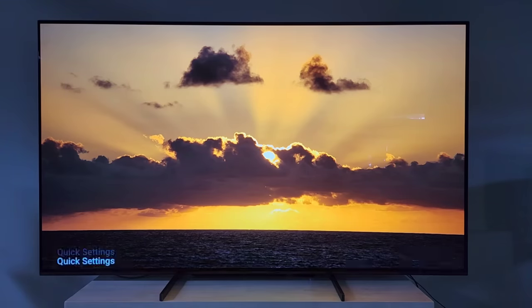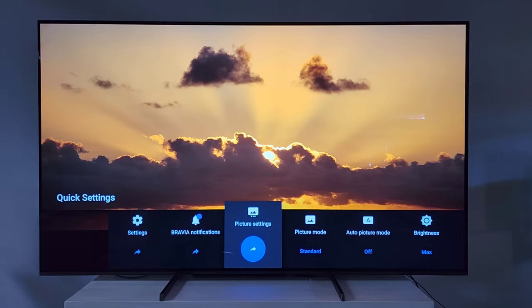Now we're going to go through all the different presets and the settings to show you what I call flexibility of image.